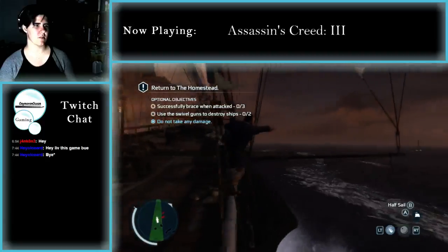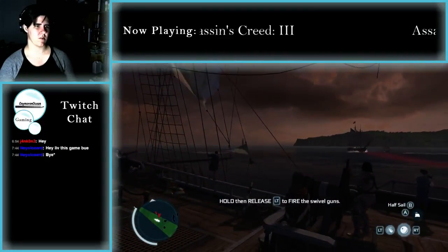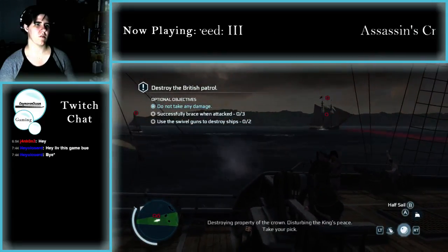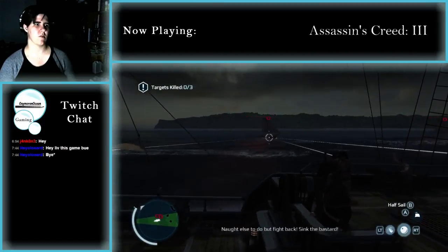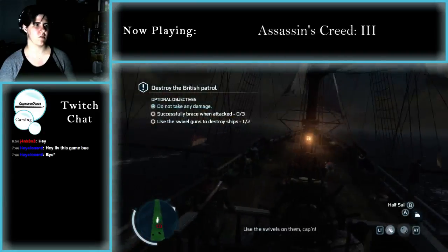Gunboats are about! Schooners, Captain! Why is he shooting at us? Destroying property of the Crown, disturbing the King's peace, take your pick. Sorry, what do we do? Naught else but to fight back. Sink the bastard! That shot reduced the swivels on him, Captain!